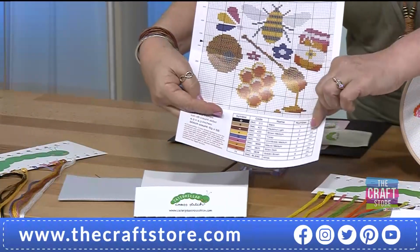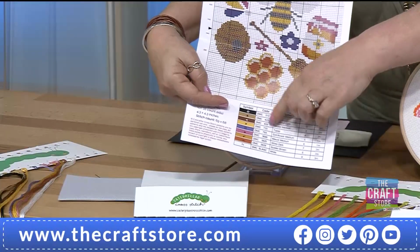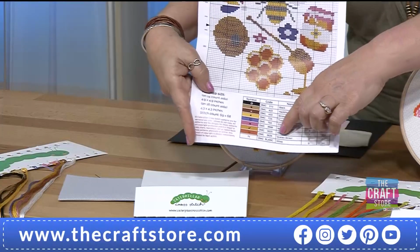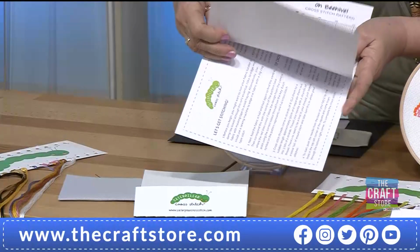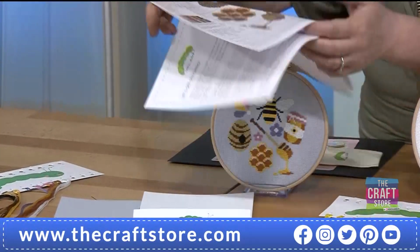So if you do like to work with your icons, then you've got those in there. It also gives you the different threads, all DMC threads, so brilliant quality, and it gives you the item numbers there. So if you do want to go for different threads to create more, you have got a very generous supply of threads in the kits. And of course, you've got your little crib sheet there to help you with it as well.